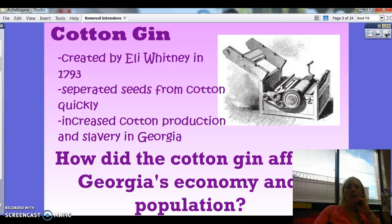Then you have the cotton gin. Obviously, guys, slavery is still a pretty big thing in the South. Before cotton, if you'll remember, our biggest crop was tobacco. Cotton was something that a lot of people needed, but it was very tiresome and very hard to get the seeds out of the cotton. So slavery, as far as cotton went, was on the decline until 1793 when Eli Whitney created the cotton gin.